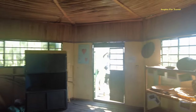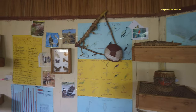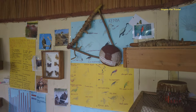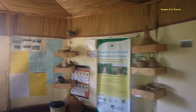So inside here we're seeing a lot of artifacts from the Luo culture. This is called a nyutiti. They usually make a lovely nyutiti, Luo traditional music. So these are some of the things you'll see on the boardwalk.